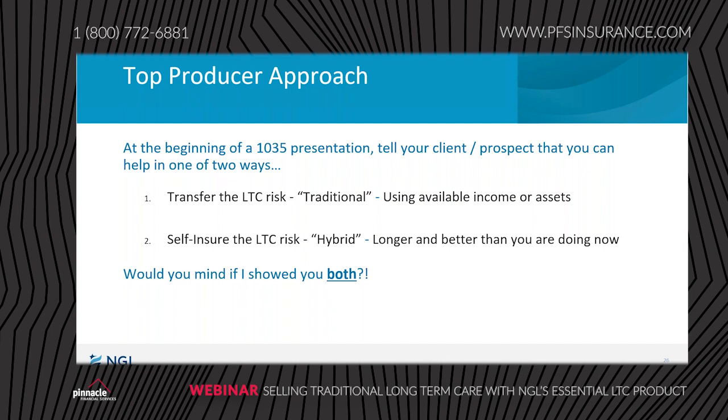Now, what I said sounded pretty simple. There were a lot of very specific things that went into that piece of conversation. If you look at the two words on your screen in quotation marks, I basically said, Mr. Client, I can get you a traditional policy or a hybrid policy. Do you want to talk about them? Sounds real different, doesn't it?